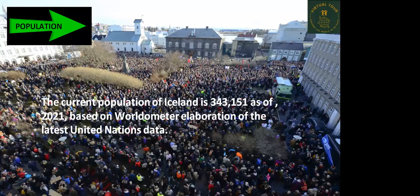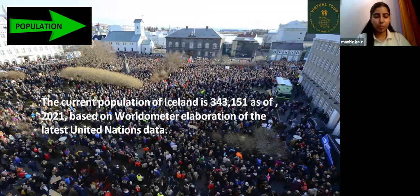Now talking about the population of the country, the current population of Iceland is 343,151 as of 2021, which is based on the Worldometer elaboration of the latest United Nations data.